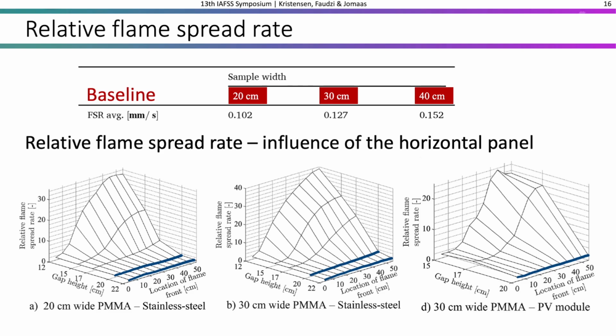For the higher gap heights of 22 and 20 centimeters, it is noticed that the flame spread rate remains constant, but the presence of the panel results in a relative flame spread rate which is faster than the baseline experiment. When the gap height is lowered to 20 centimeters, a minor increase of the relative flame spread rate is noticed for the sample width of 20 centimeters, whereas it is more evident for the two wider sample widths.